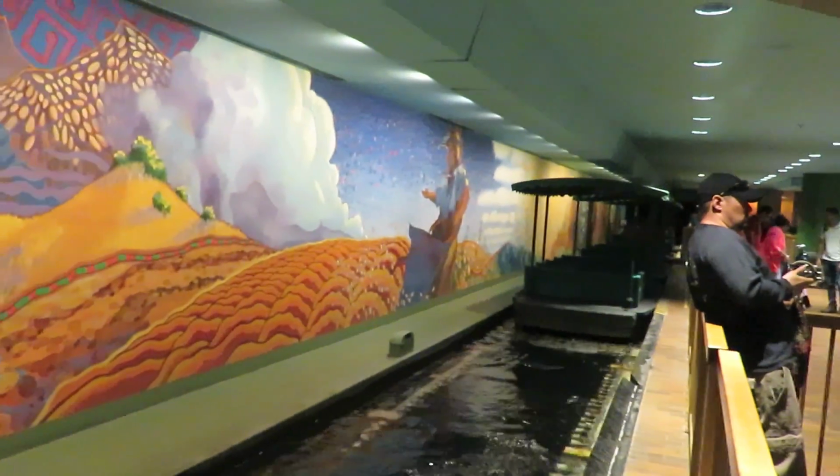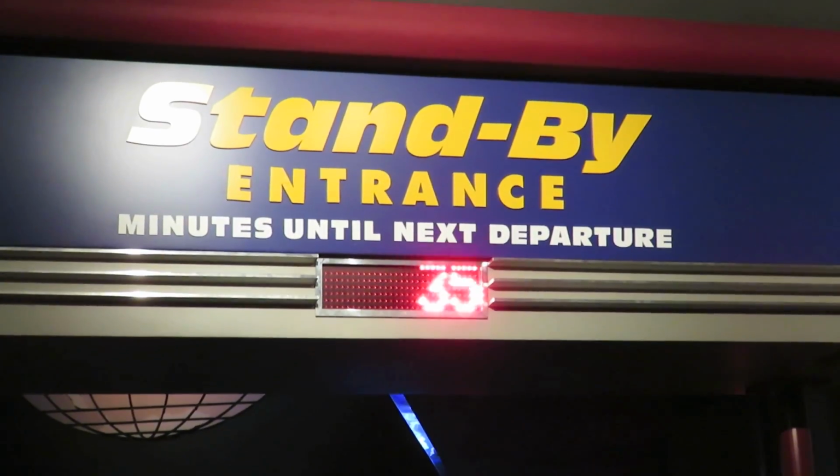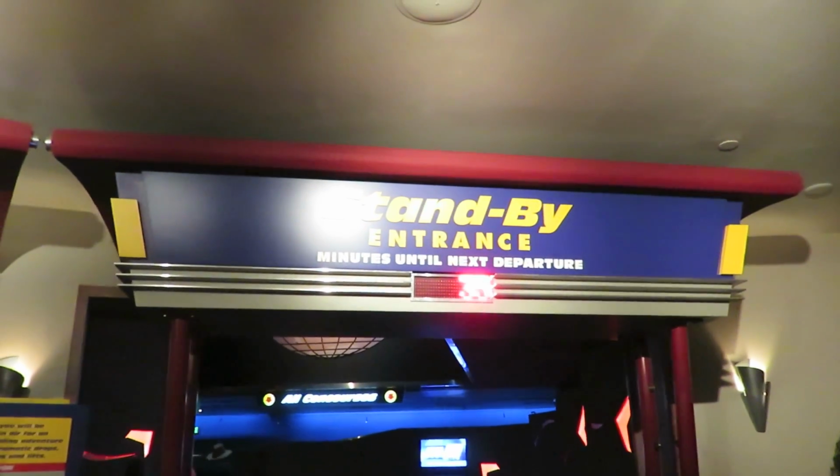So Living with the Land was pretty cool. I wish I could do it at night though. I don't think they even have the ride open at night. That would be so cool, to see all the plants in the dark. So the standby wait time is only 35 minutes for Soarin', so I'm gonna go ahead and ride it again, because why not?